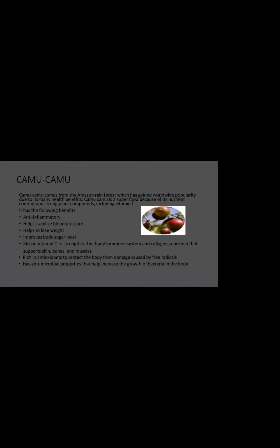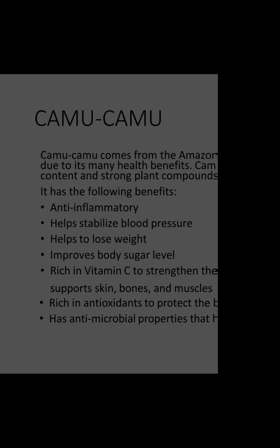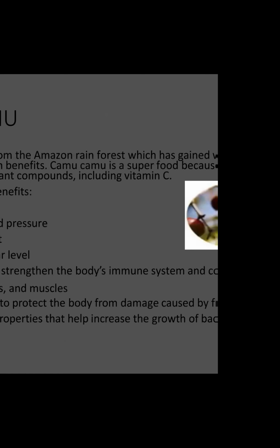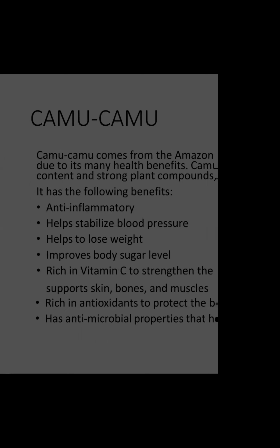We have another ingredient called camu camu. And camu camu is actually found from a riverside tree found in the Amazon, as you can see there. And it is a fruit. The fruit is not very common here, but anyway, they come from the Amazon, and the world is a small village, so you can actually find them around. And they have amazing benefits.